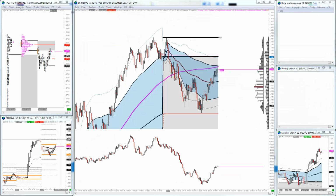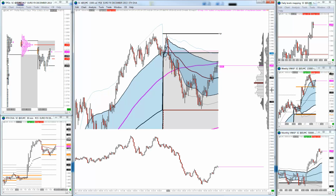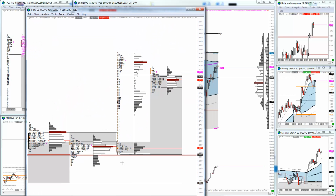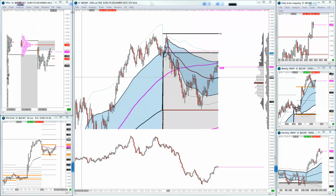On the euro, I was looking to try to take a short around this area maybe, but we just saw this crazy move on the euro yesterday. Once we see these crazy moves up on these forex currencies, we normally just see balanced rotation for a couple of days, and it'll break out higher or lower depending on the market sentiment. So I'll keep an eye on all this and keep you posted.